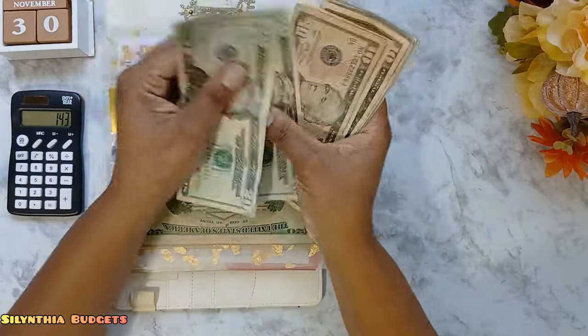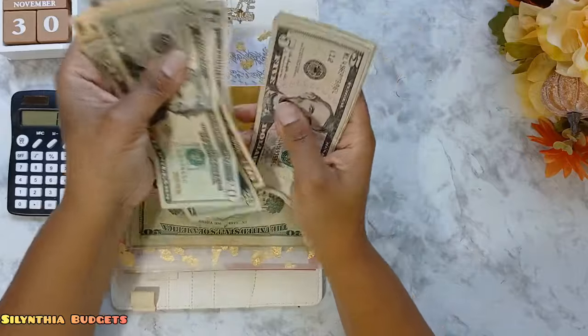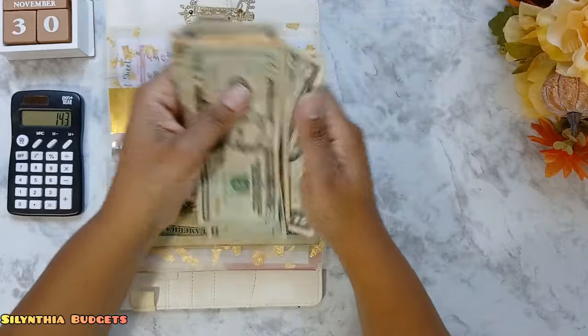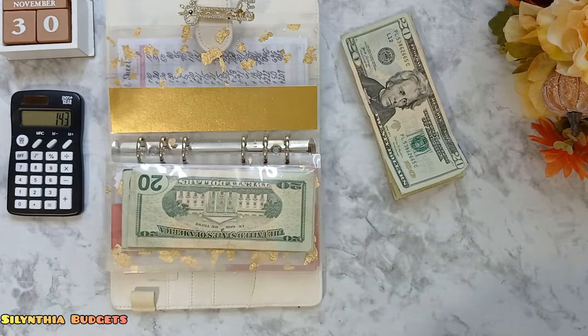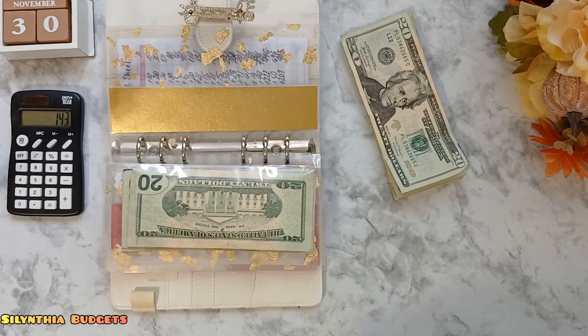So 20, 40, 60, 70, 80, 90, 95, 100, 5, 10, 15, 20, 25, 26, 27, 28, 29, 30. I'm short somewhere. I am short somewhere. Okay, let's figure this out. Give me 1 second. I don't know if I took too much money or what.